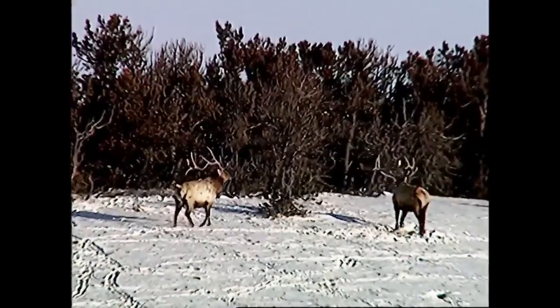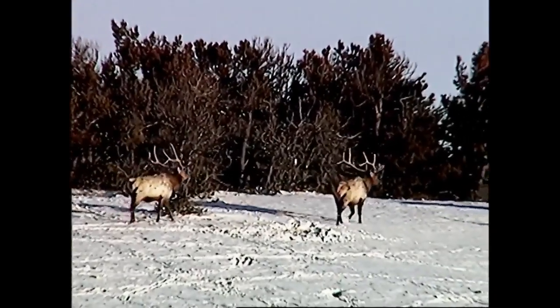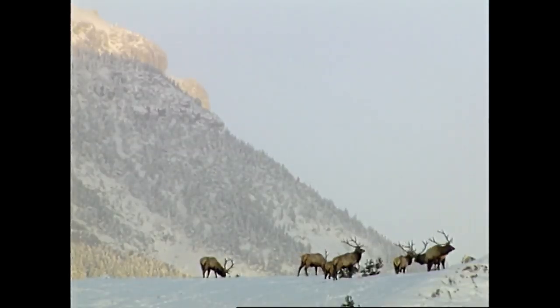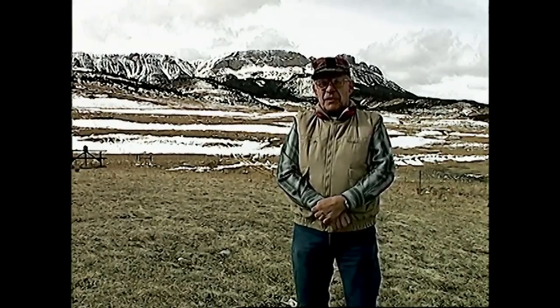The solution wasn't to get rid of the elk, but to create a winter home for them. The solution was to purchase ground that came available, that was good ground from a location standpoint. A rancher and a businessman put up the earnest money for the acquisition of this piece of property.